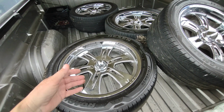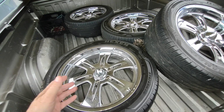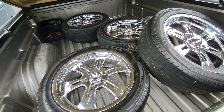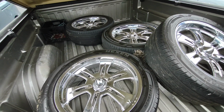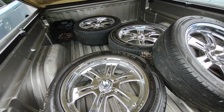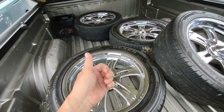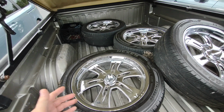Set of wheels and tires, lug nuts included. $600 or best offer, or a trade for some Chevy square body C10 parts. And haven't had anybody offer me any kind of trades, just ridiculously low offers. And "is it available? And I'll be there." And nothing. You know, nothing.